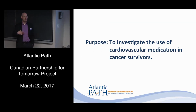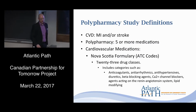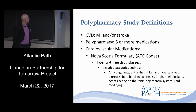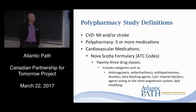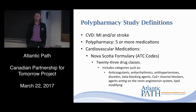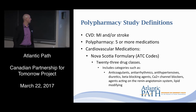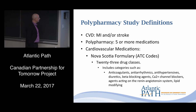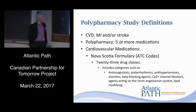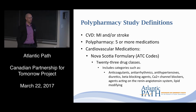So the specific purpose of this was to look at cardiovascular medication use in the cancer survivors. We specifically looked at those with cardiovascular disease and those without cardiovascular disease. We defined cardiovascular disease as individuals that either had a myocardial infarction or a stroke. And we were specifically interested in the number of medications that they were taking. If they were taking 5 or more medications, we defined that as polypharmacy.